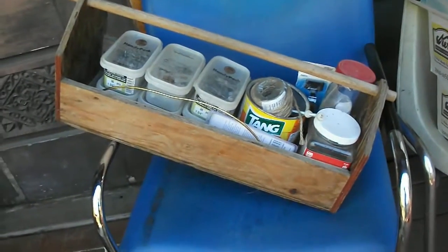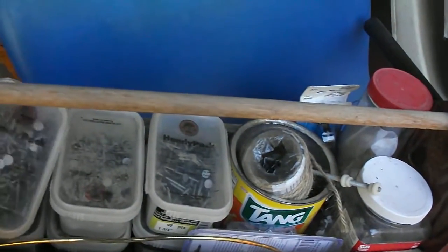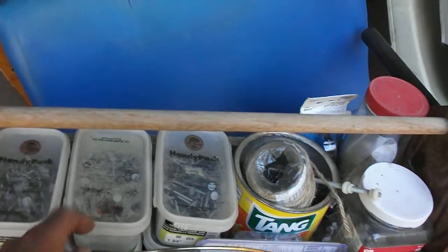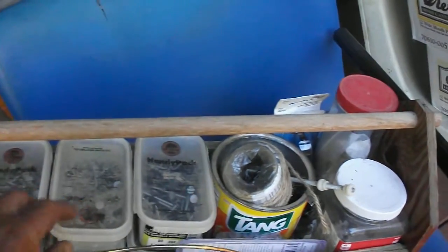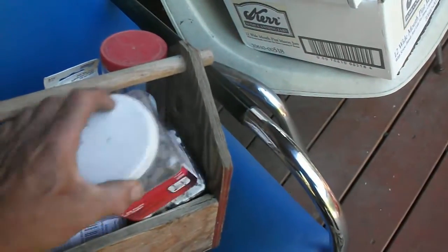This Slumlord toolbox filled full of basically brand new ring shank nails. I really don't want the nails that much, but I like the containers. This was just, I don't want this. It's taking up room. There's clamps for wiring.